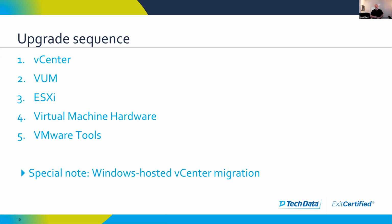The other thing that you'll notice, there's a special note down here at the bottom of this slide. For those of you that happen to still be running vCenter as a Windows hosted VM, and there's probably a lot of you out there, because for the longest time there was no graceful way to move off of a Windows hosted vCenter and into the vCenter Server Virtual Appliance. Folks, now is the time to start testing and planning that migration to the vCenter Server Virtual Appliance. 6.7 is the last version of the code that will allow you to run vCenter on a Windows host OS.